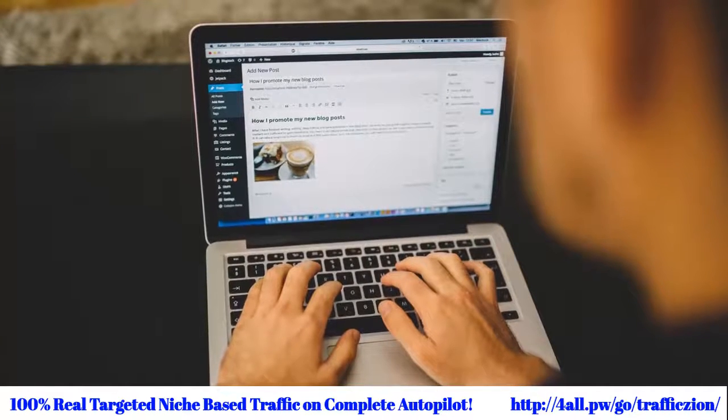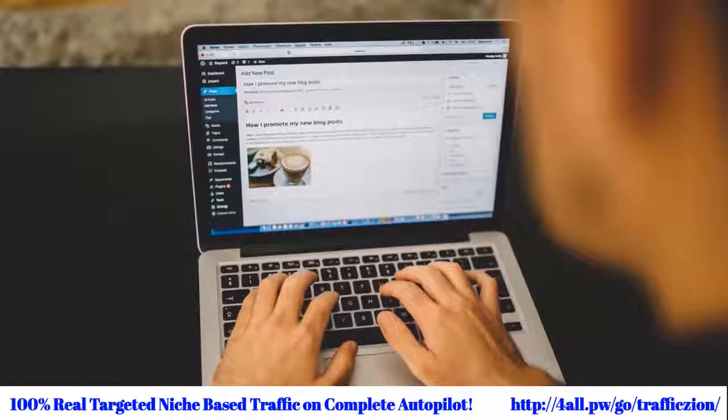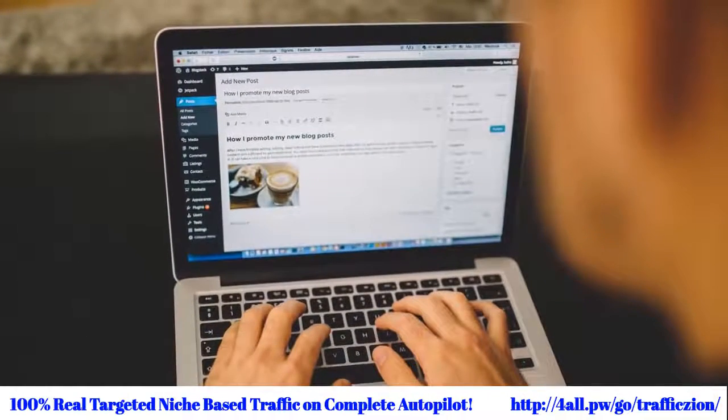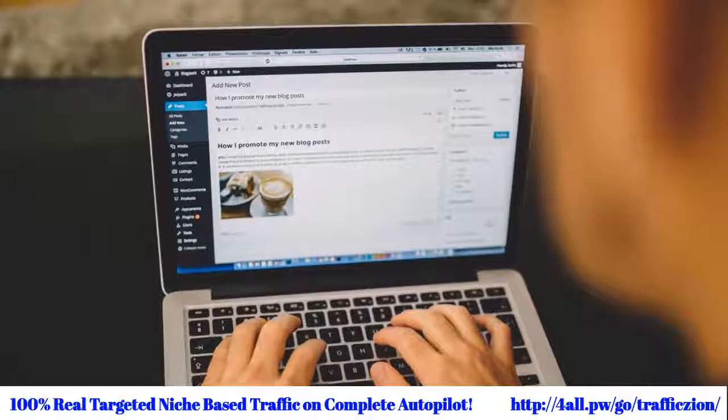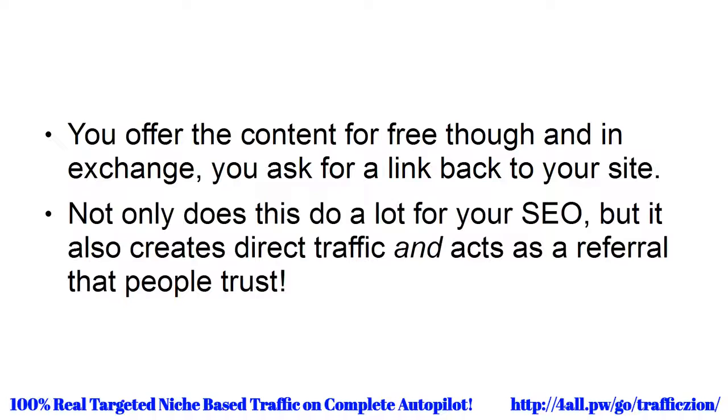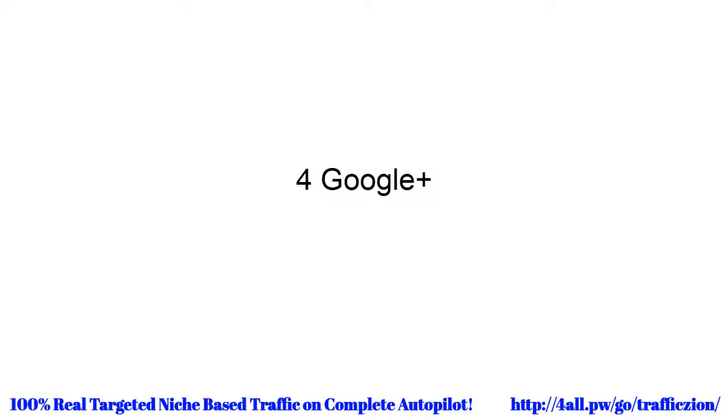3. Guest post. One of the oldest but most effective ways to get free visitors to your website is to write guest posts. These are blog posts that will go on another website or blog. You offer the content for free, though, and in exchange, you ask for a link back to your site. Not only does this do a lot for your SEO, but it also creates direct traffic and acts as a referral that people trust.